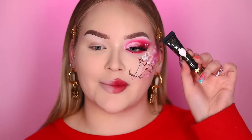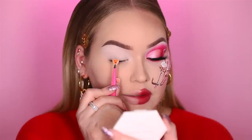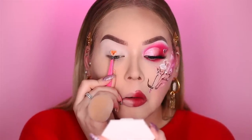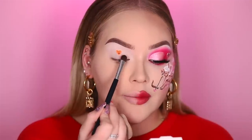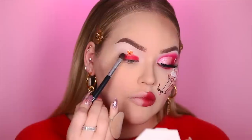All right, so I quickly went off camera to finish off the base and do my brow. For primer today, of course, I'm using the P. Louise base, and just like Abby, I'm using the white. Okay, now let's pray that this actually wants to stick. From the palette, I'm first going in with the red, and the red is called First Date. I'm literally just stamping that color onto the lid.